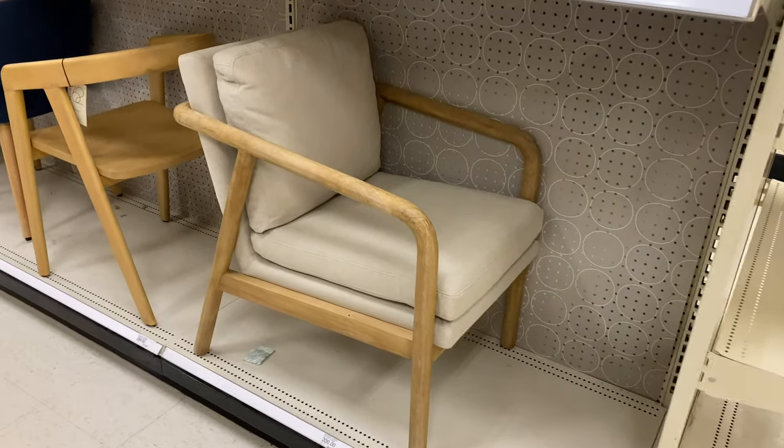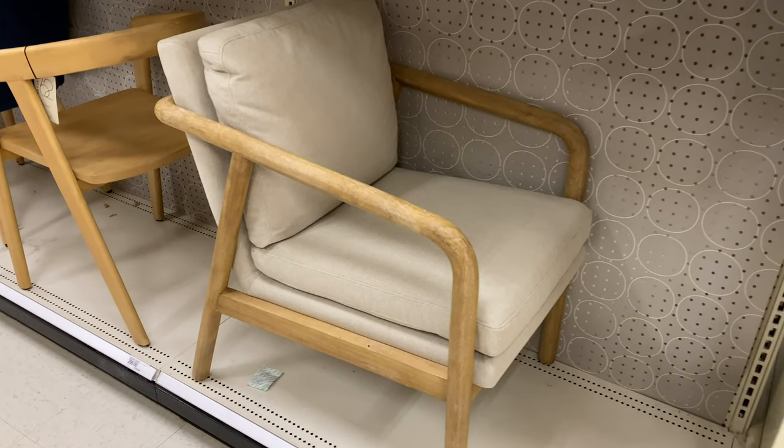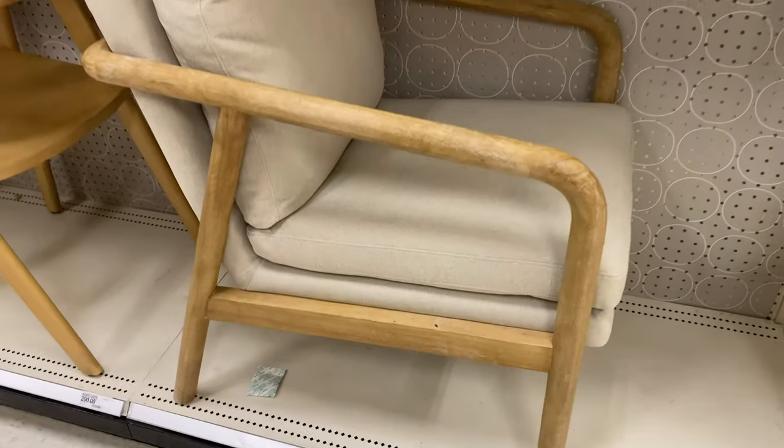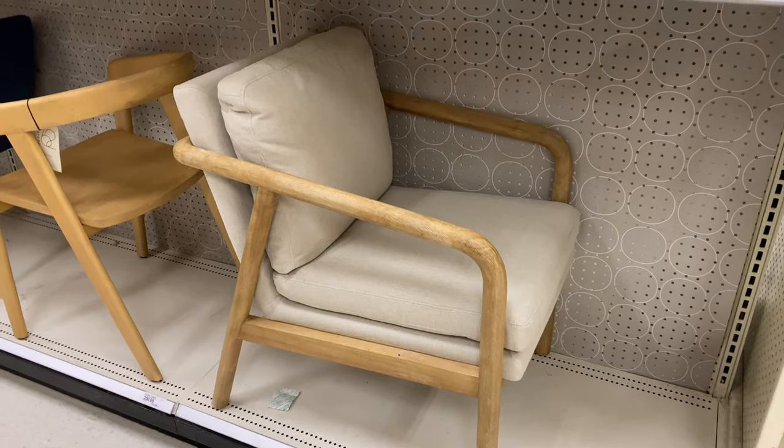Just browsing through the accent chairs. I thought this was really cute. I thought it was pretty. It would be pretty in the bedroom as an accent chair. $200, a little bit pricey. It looks like it would be comfortable, so you could even have it in your living room.